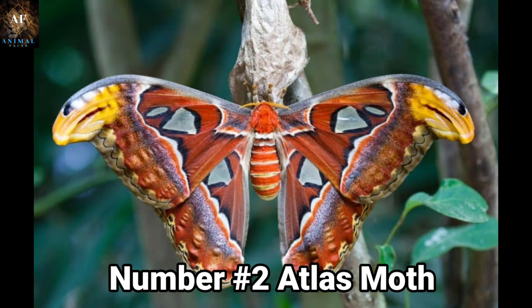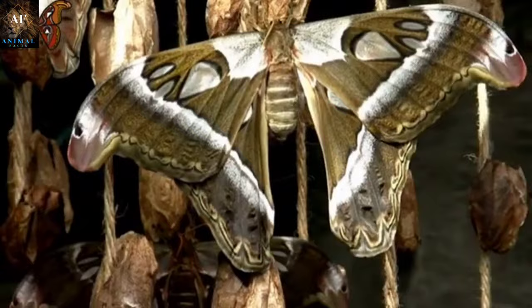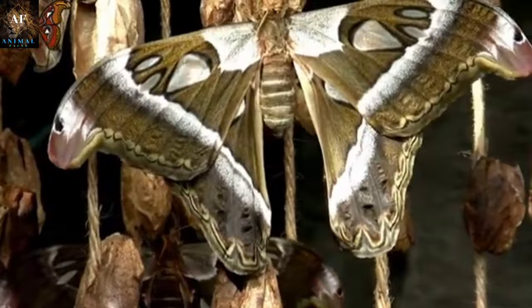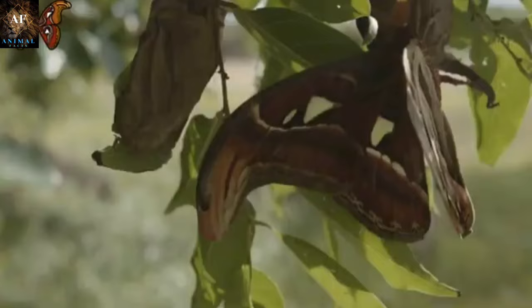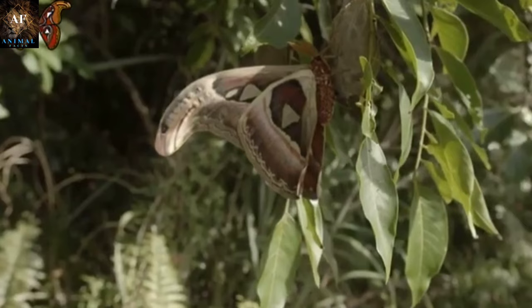Taking second place, we have Atlas moth. The Atlas moth, Atticus atlas, is one of the largest moth species in the world, known for its impressive size and beautiful wing patterns. The Atlas moth is renowned for its large size. In terms of wingspan, it can range from approximately 8 to 12 inches, 20 to 30 centimeters, or even more, making it one of the largest moths in terms of surface area.